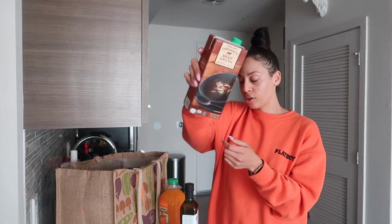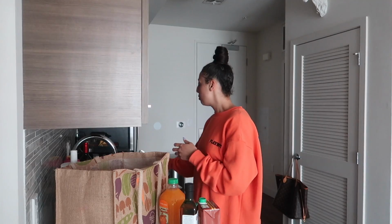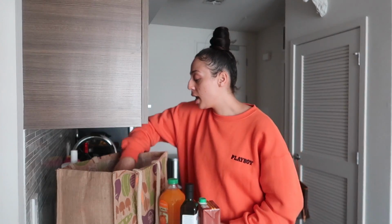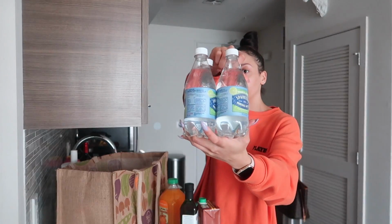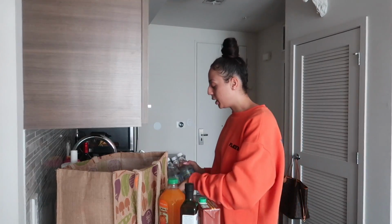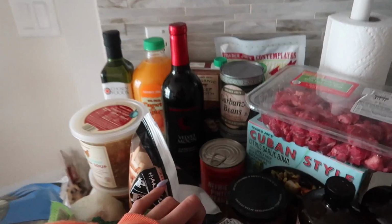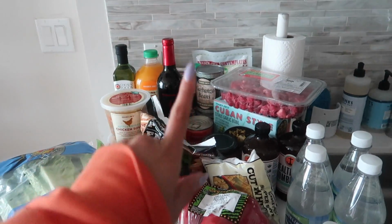Organic beef broth for the crock pot dinner tonight. Some romaine. I've been eating a lot of this recently, making little taco boats out of it. If you guys watch my recent what I eat in a day. I got a white onion because the yellow ones were not looking fresh today. And then the last thing I picked up was the sparkling lime mineral water. These are really good, you guys. If you just want something that's bubbly, if you're used to drinking sodas but you want to keep that habit. So this is what you can get from Trader Joe's at $100. I know it looks crazy because there's stuff everywhere, but that's not too bad, you guys. Listen, Whole Paycheck's got nothing on Trader Joe's.